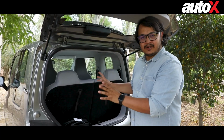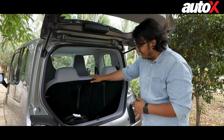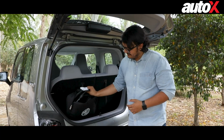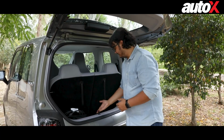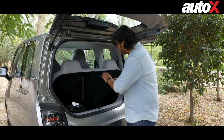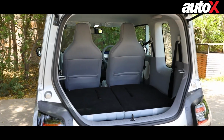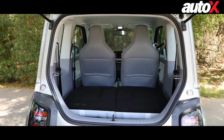Now, talking about the boot space, well, of course, you can fold these down, but when they're up, a bag like this is what you can store here, maybe 2 more of such bags, but that is all the space is usable for. However, you can fold the boot space down, and once you do, quite a lot of space opens up here at the back.